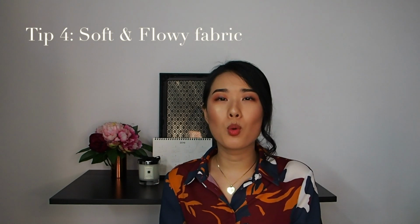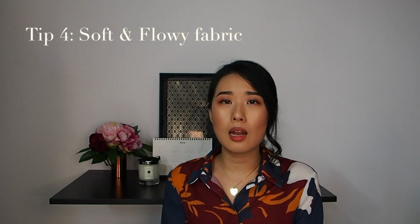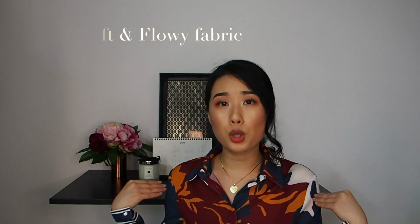People with this shape who are worried that they look a little manly with their broad shoulders can choose to wear tops with stretchy, flowy and drapey fabrics to add a little bit of feminine elements.